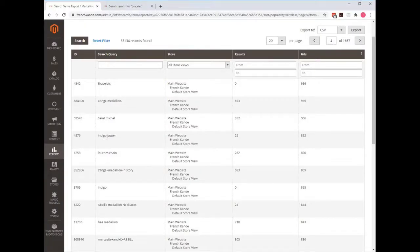Okay, so this is what the Magento 2 search report looks like. This is available to any administrator who's running a Magento 2 site. Basically, this is a really simple tool to browse through and take a look at what people are searching for and what kind of results they're getting. Just as a really quick example, this is showing you what search terms were used on the site. This is showing you how many results are produced when somebody does that search. And this is showing you how many times that search term has been used.